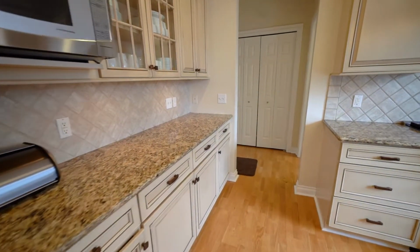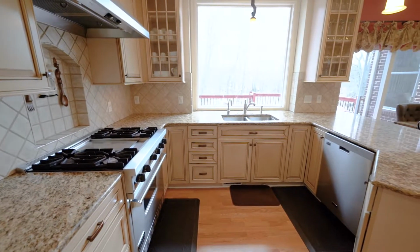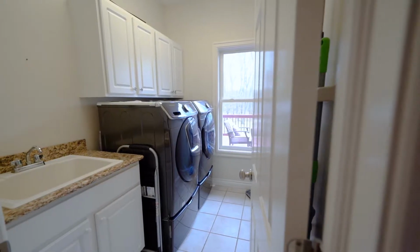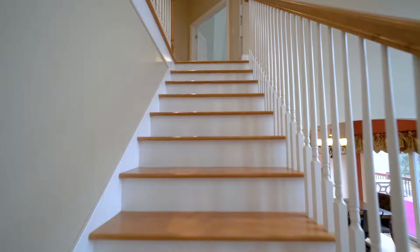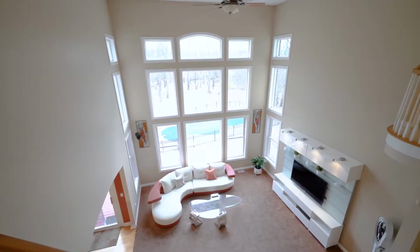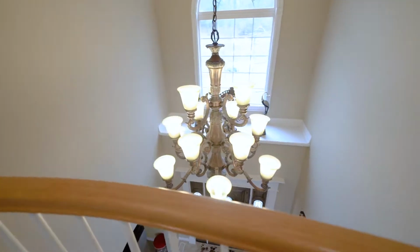The living room, casual dining room, and sparkling gourmet kitchen are flooded with light. Maple cabinets, granite countertops, Viking stove, and hardwood floors are joined with stainless steel appliances for the ultimate cook's kitchen.